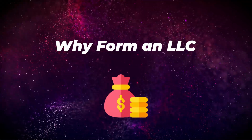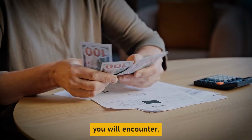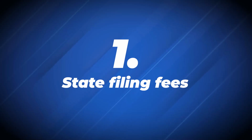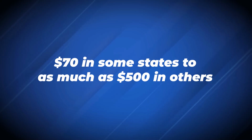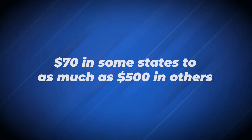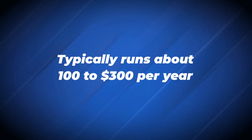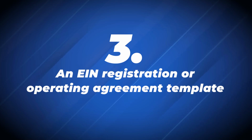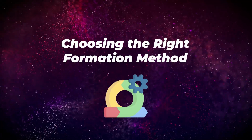Now, let's talk about what you should actually expect to pay. Basically, there are three main costs you will encounter. First, you have your state filing fees, which vary quite a bit depending on where you form your LLC, anywhere from $70 in some states to as much as $500 in others. Then there is the registered agent service, which typically runs about $100 to $300 per year. Finally, you might need some additional services like an EIN registration or operating agreement template, but these are often bundled into formation packages.